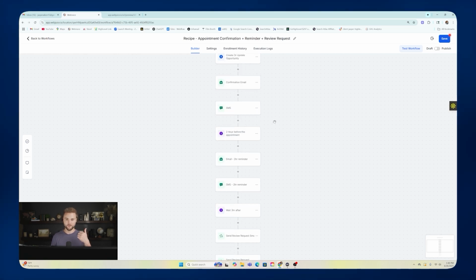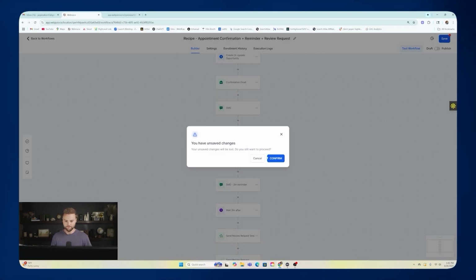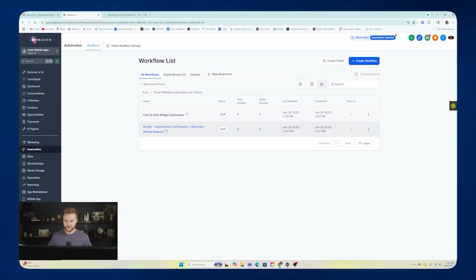It takes care of confirmation text and email, reminder texts and emails for appointments, and it sends the Google review request after the appointment happens. So those are really the two main automations that you need to set up. Now I'll show you how to add the chat widget, which we can also set an automation up for, or we can just hook up an AI chatbot that'll message back and forth with leads.